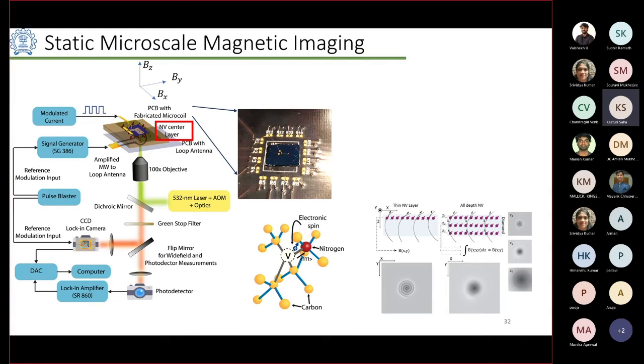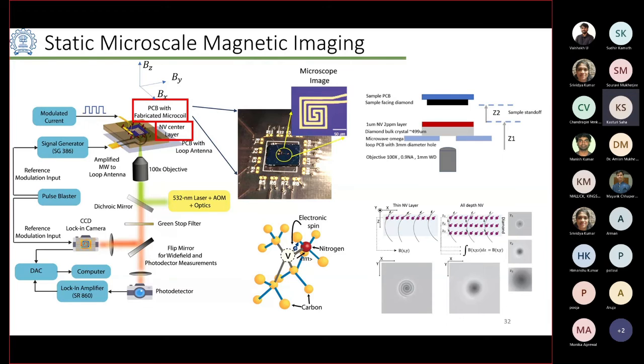And then on top of all of this, we mount our devices, and we put it right next to the NV center. The most important factor here is the distance between the sample and the NV center layer. That is what decides whether you're going to see a sharp image or a blurred-out image. And that is one of the most key parameters. And here we're using this sort of wire structure that we would like to image.